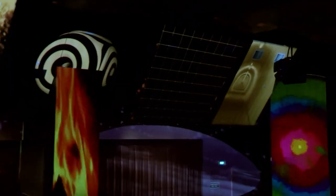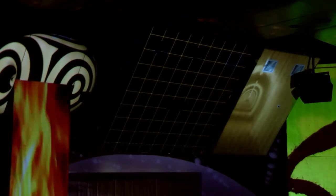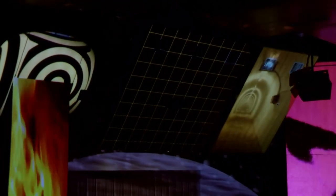So each panel there is looking a bit like a movie screen. And can you twist it again, turn it into something else? So we just can move it around, and then when the content goes on, it just fits very nicely into that.